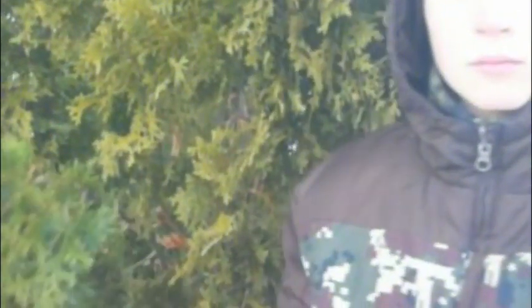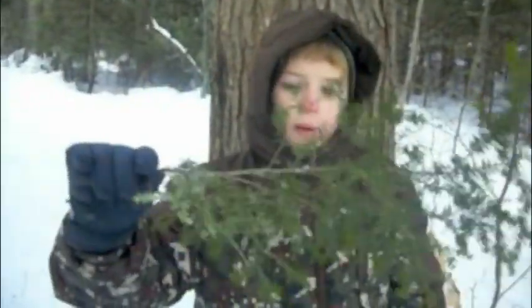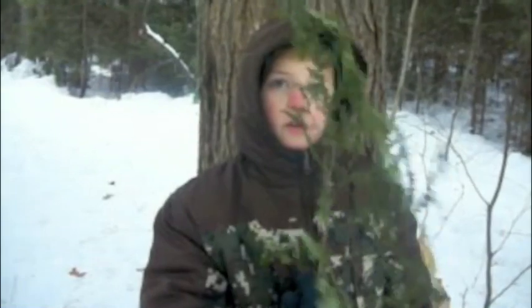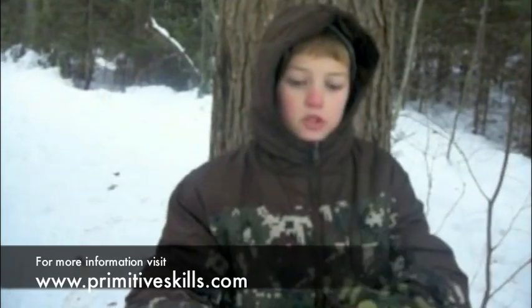This is hemlock, not to be confused with poison hemlock, because poison hemlock is a plant, and if you eat it, well, you die. And anyway, this is not good for bedding. It lays flat, so no matter how much you put it on, you're not going to stay warm, and you're not going to stay off the ground. So this is good for protection. So we put this on and then the snow.